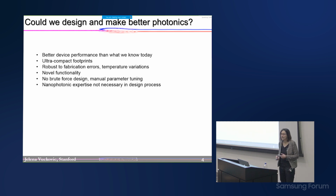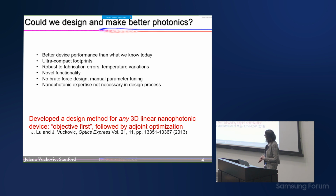So we started wondering whether we could make better optical components: smaller footprint, robust to errors, robust to temperature variations, systems that are not sensitive to a nanometer of fabrication error that you, of course, have to experience during your fabrication process. Can we also come up with new functionalities beyond the existing library that we have been using and recycling for decades? And could we actually eliminate this brute force design and manual parameter tuning from the design process? Because that's not really how people design electronic devices. And after a lot of years of work in this area, we think that the answer is yes.